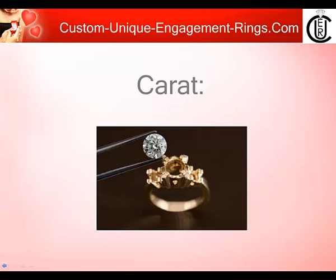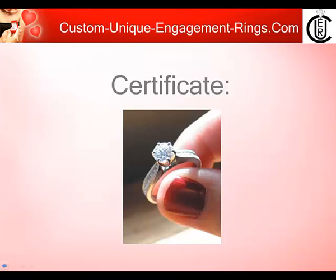All of the 4 C's aside, it's really the 5th C that no one talks about, which ensures quality in engagement rings for women: the certificate. Finding engagement rings for women with a certificate of authenticity for the diamond will ensure that you're paying the right price for a quality piece. Armed with this knowledge, you should now be able to find that diamond in the rough.